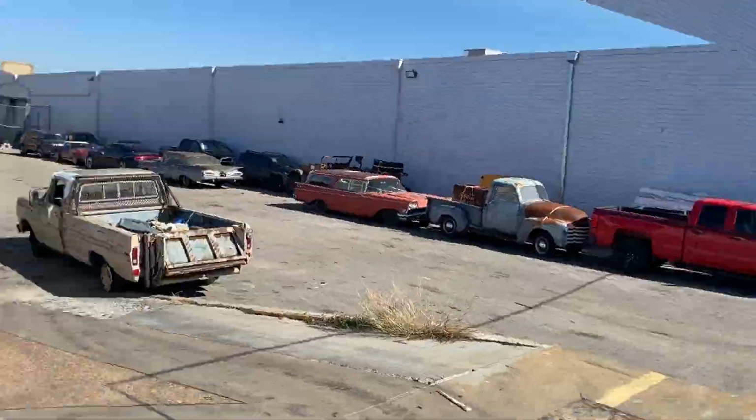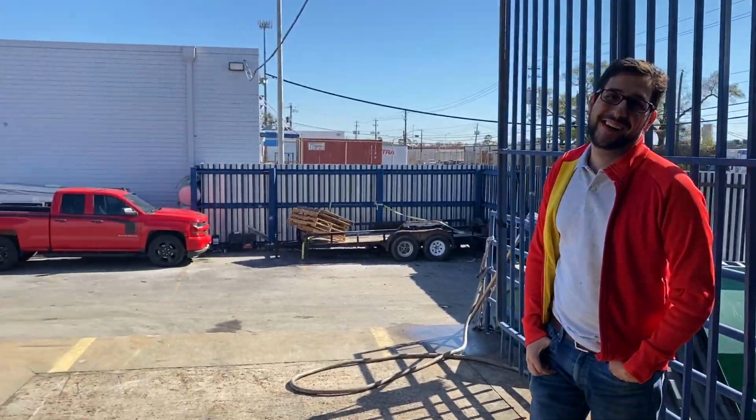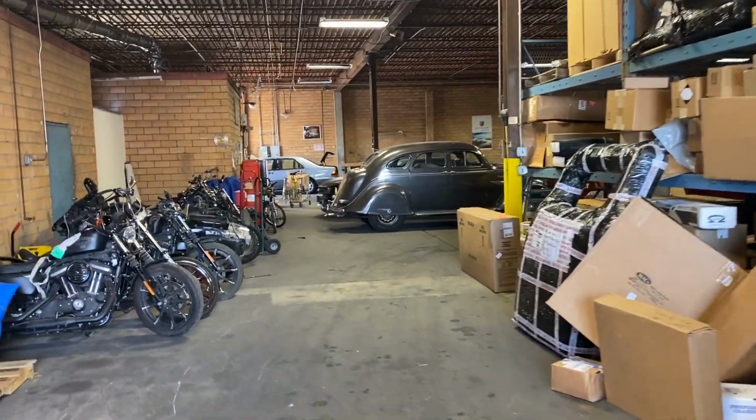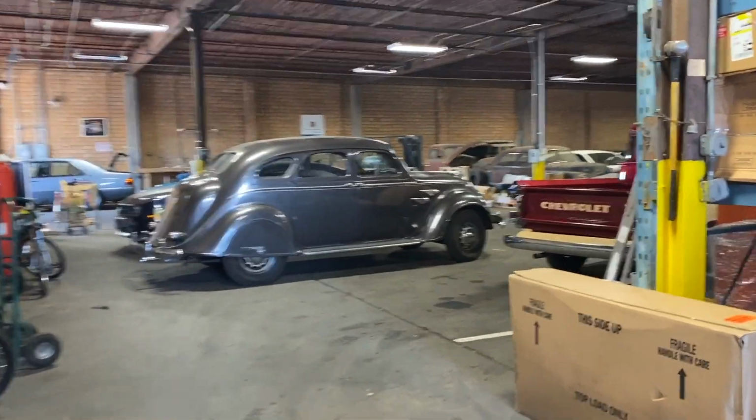Okay, so I'm here with Javier. Javier, how long have you and I been doing business? Over 10 years. So Javier's been sending these cars actually all over the world for me. And this is the warehouse location. And there's no telling what will end up in this building.